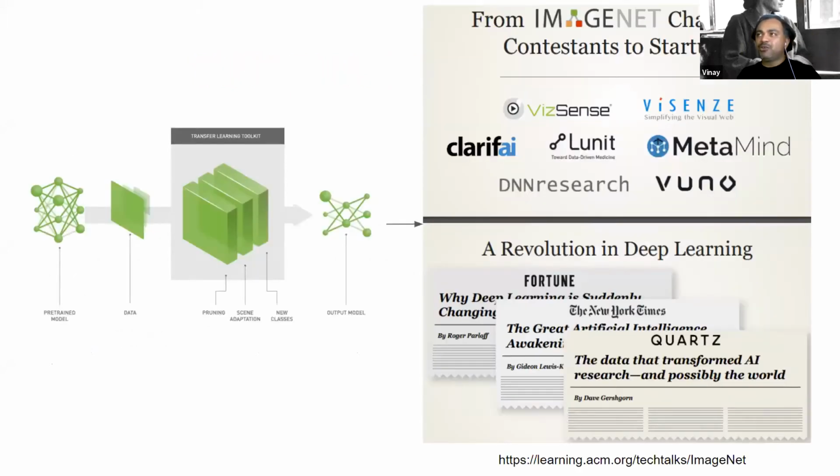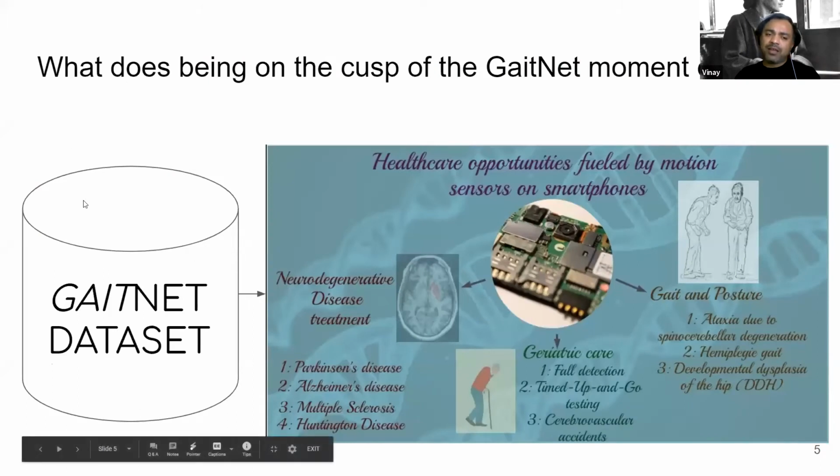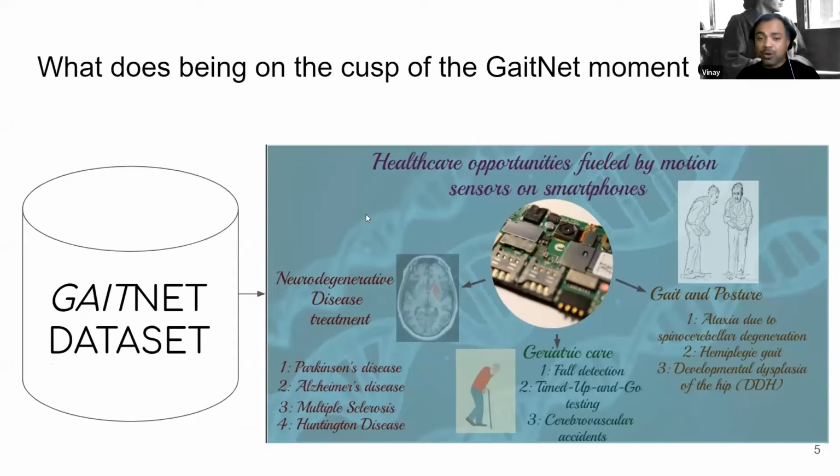We saw a revolution in computer vision because ImageNet-trained models were deployed and conquered a lot of these vision-based domains. Similarly, if you have the equivalent of ImageNet, like GaitNet, can we solve problems? Yes, it has been solved in three different domains: neurodegenerative disease treatment, geriatric care, and gait and posture.